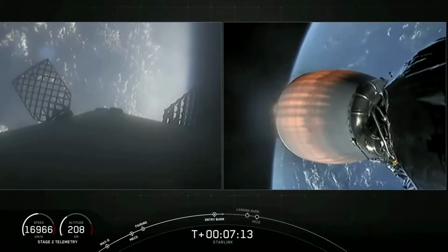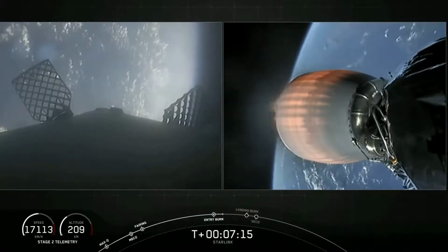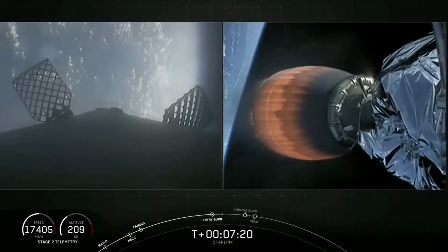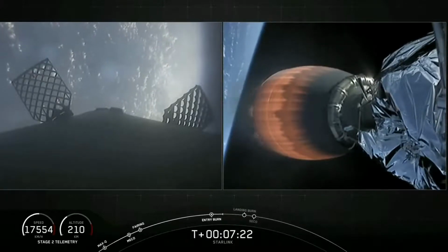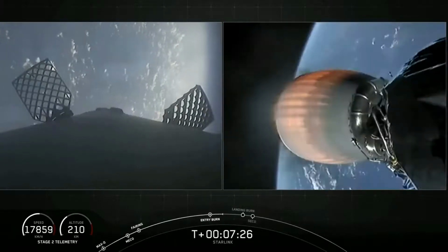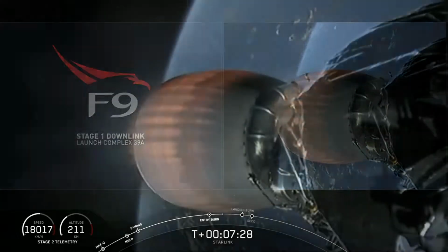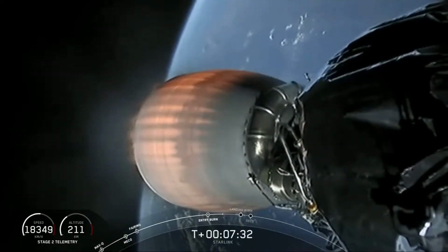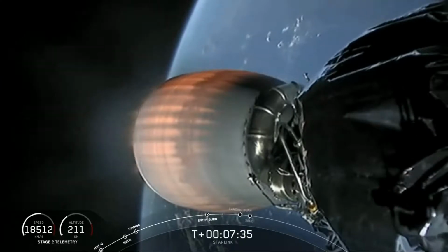All right, just shut down that performed with three engines. Please. Checking in on the second stage, everything continues to look nominal there. Trajectory is looking good. And here we go. Both vehicles continue following nominal trajectories.